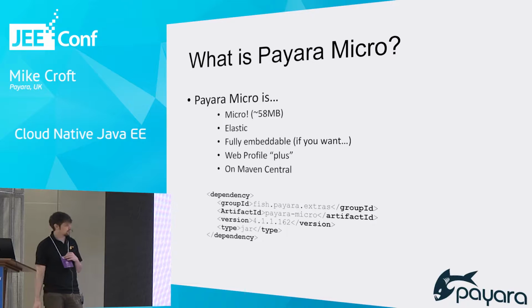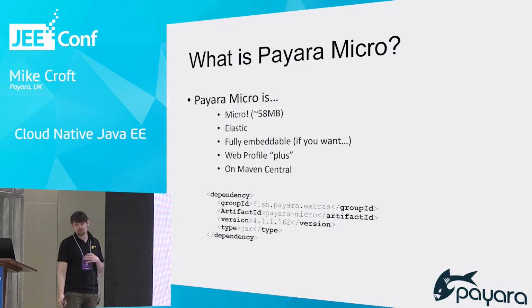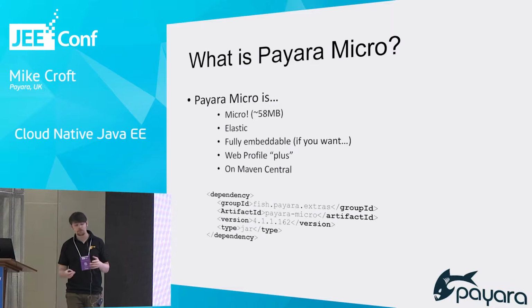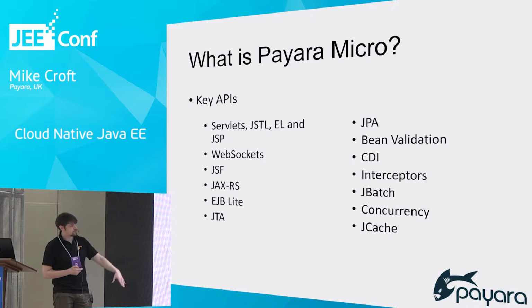It's also fully embeddable. You can start it programmatically if you want to. And with the last release, we've now got proper documentation. Before, we used to document it on GitHub's wiki. We've now got proper documentation on GitBooks, which I'm quite pleased about. And as I say, it's Web Profile Plus. They're the Maven coordinates if you fancy getting them yourself. They're the APIs, as I say, Web Profile Plus, JBatch, JCache. Nothing more to say on that.